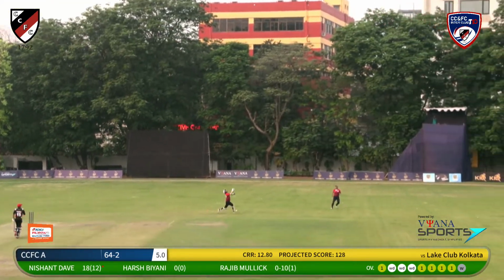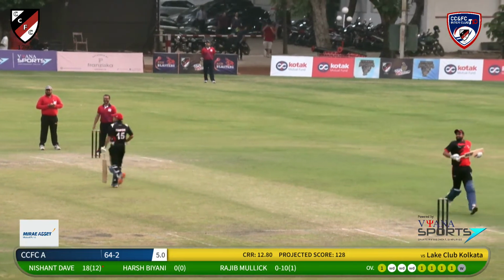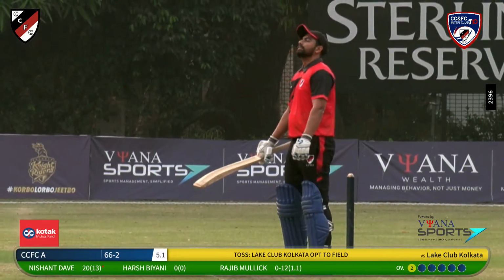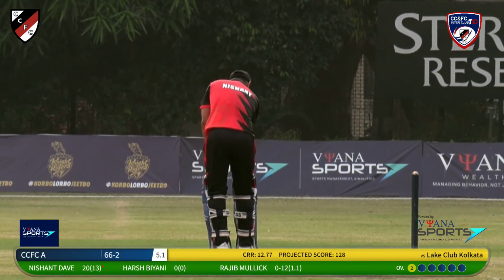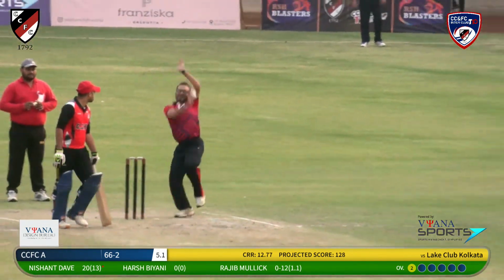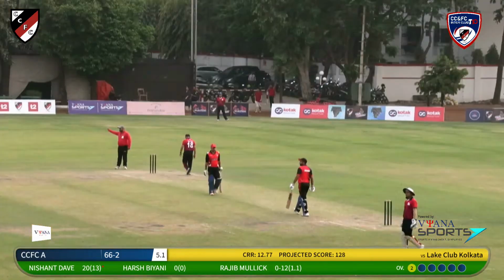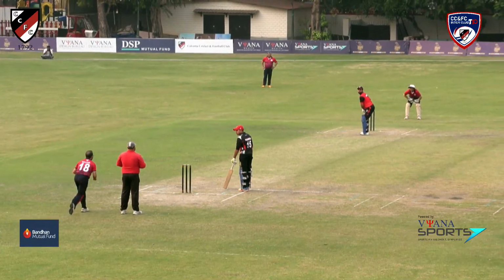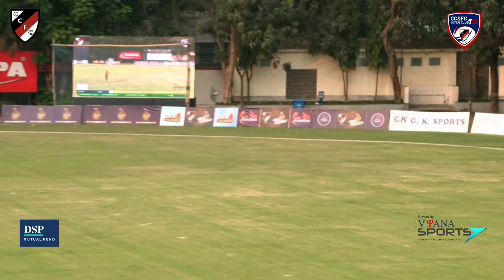That's in the air from Nishant. I don't know if there's a fielder there. It's in between both of them, and I think 45 should have taken that catch rather than the keeper. Nishant takes a couple and breathes a sigh of relief. He's on 20 now. Short delivery, played very nicely, backward of square leg for a boundary, and Nishant now goes on to 24 off 14. Very nicely played.